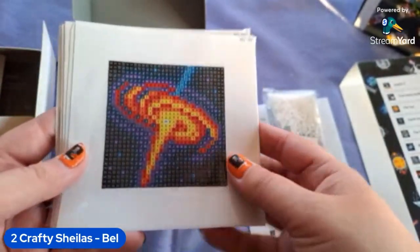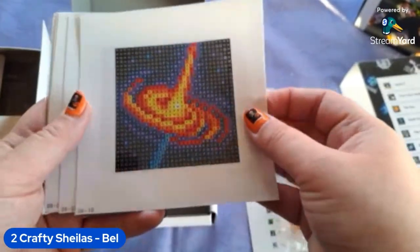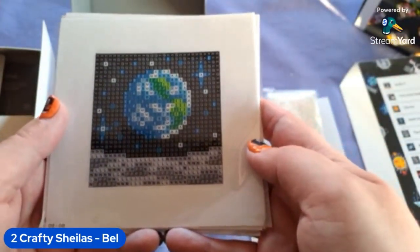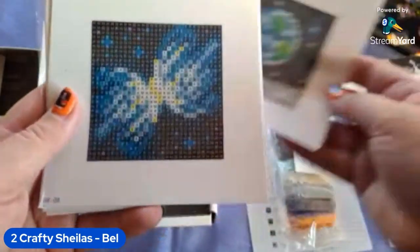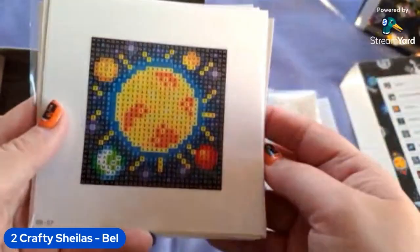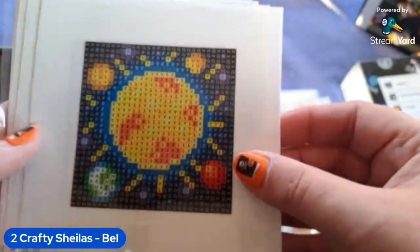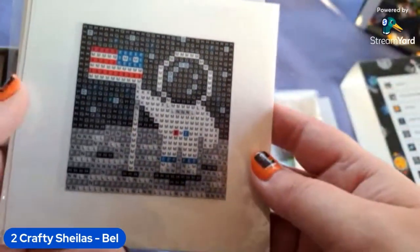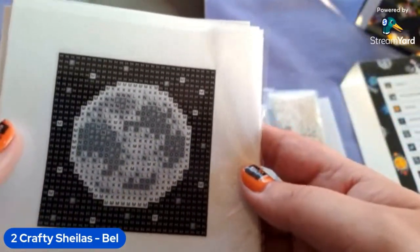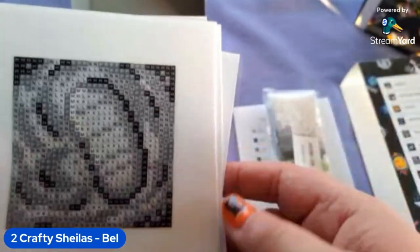Oh yeah. Okay. Upside down. Yes. So this one's your quasar, and this one is Earth from the Moon. That looks awesome. Pretty. I like that. That one's your butterfly nebula. That one is the sun with all the different planets. That's cool. One of the first moon landings. That is the moon. That's the footprint of the second first moon landing.